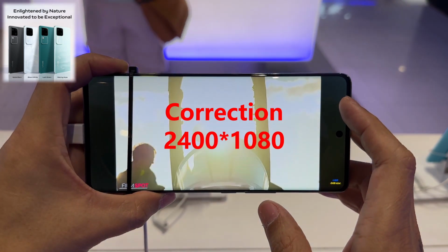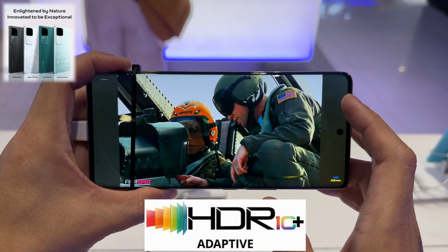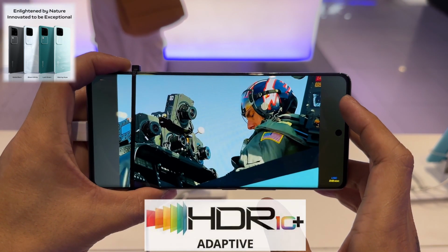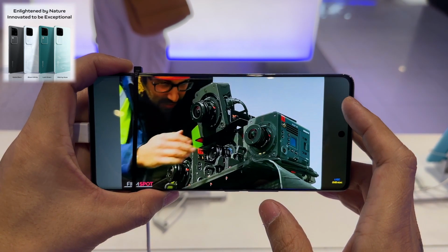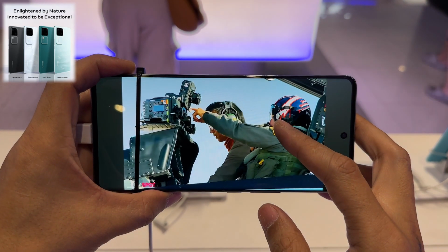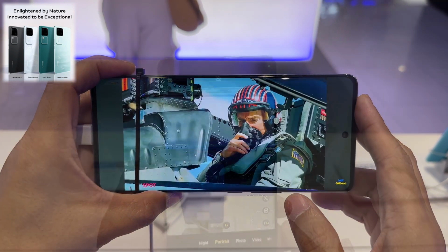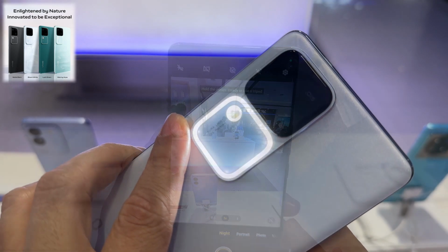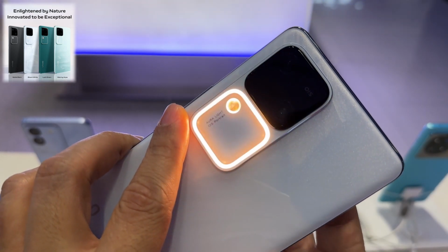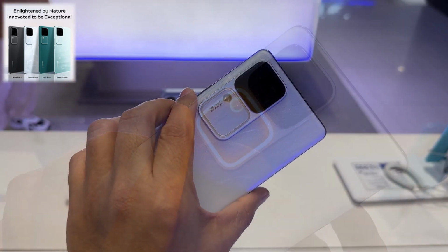We have a 2800 by 1080 resolution AMOLED HDR10 Plus display with a 120Hz refresh rate. I tried watching videos, and so far, I cannot complain except for the unnecessary HDR10 Plus feature for a small screen. For the camera ring at the back, the light color is adjustable from bright to a warmer color tone.